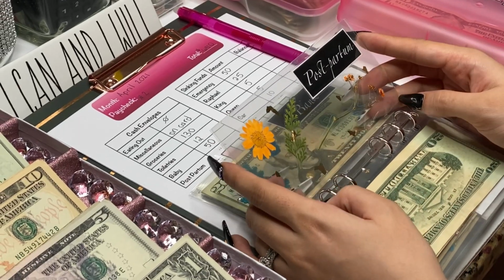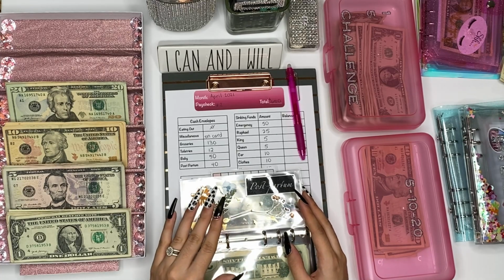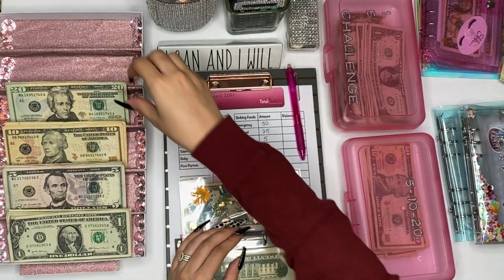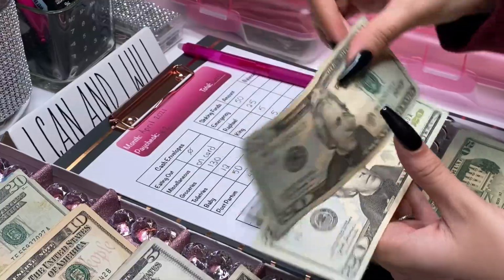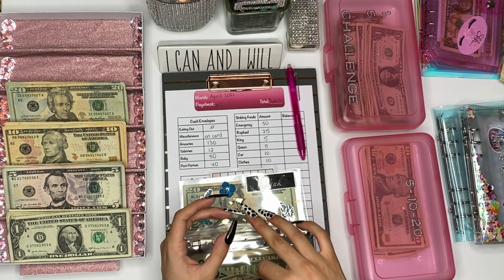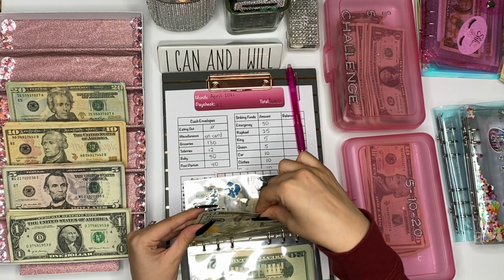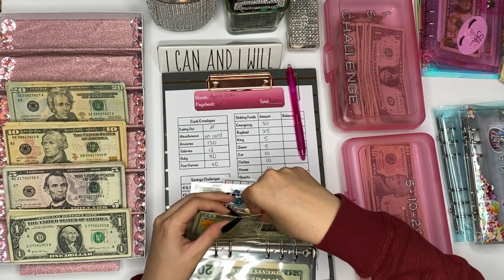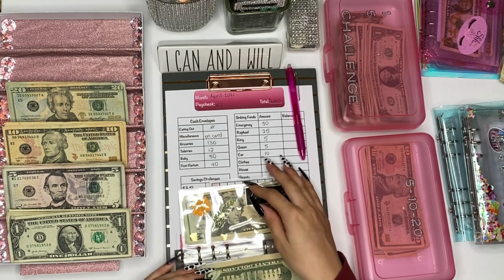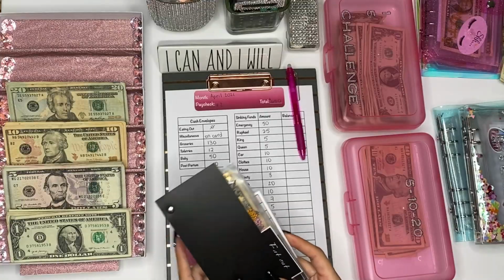Postpartum, this is a temporary envelope. I do wanna stuff some money in here for things that I wanna get to prep for after my delivery. And it's gonna be getting 40. So two 20s. That will be it. That's just my bank envelope, and this will go right back to my purse, my wallet, sorry.